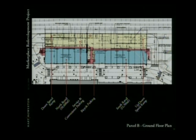In blue is the retail. There's about 10,600 feet to the north, 11,700 feet to the south. It's all 55 to 60 feet deep. So the typical shop could be 1,500 feet up to about 3,500 feet. So again, small format, unique retailers.